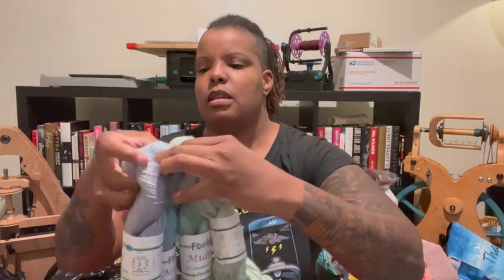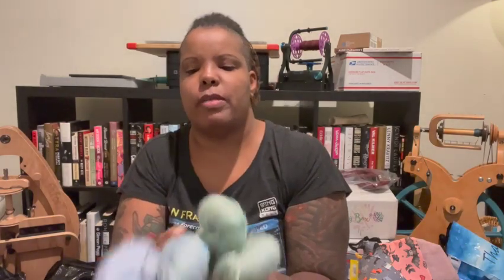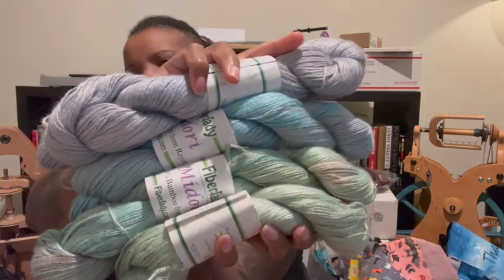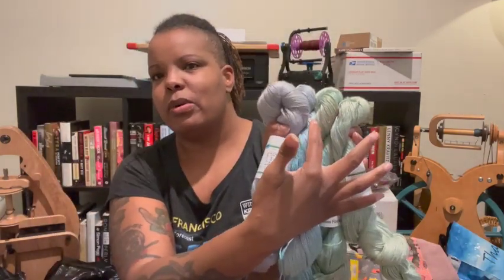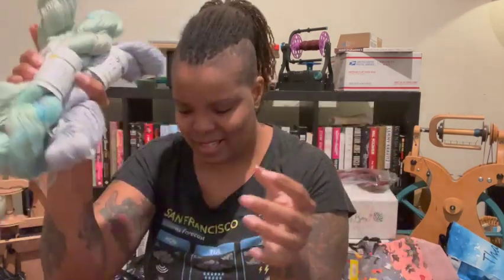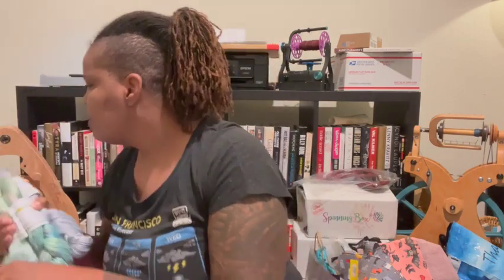So I think these would fade well together if I can hold them properly. They're so drapey. Come on. Look at that. So we've got the green with the blue with the gray, and the gray. Yes. Okay. I think these will all look great together. So I got these. Yarn bag.